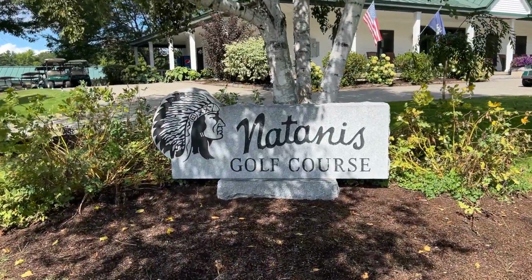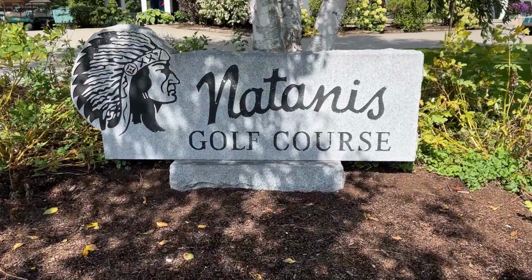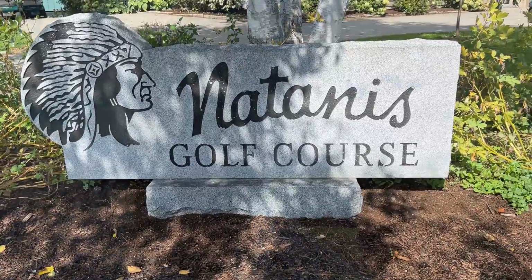I am at the beautiful Natanis golf course here in Vassalboro, Maine. One of my favorite local courses. Really awesome championship course. There's two courses here, Tomahawk and Arrowhead. Today I will be playing on Tomahawk. I will be playing from the white tees. That's about my skill level.